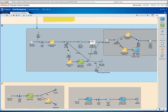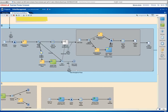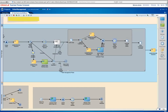Moving forward in the process, once we've received the booking event, the next step of the process is to fulfill the order. So we're going to move into the fulfillment sub-process. We're going to evaluate where this order needs to be sourced from. Our business rules engine is going to tell us whether it needs to be sourced potentially within our ERP solution that we booked it from. If so, we'll simply go ahead and wait to receive that event.